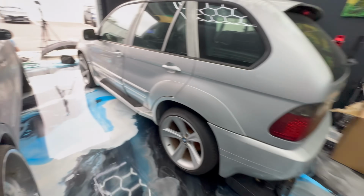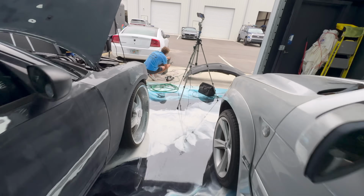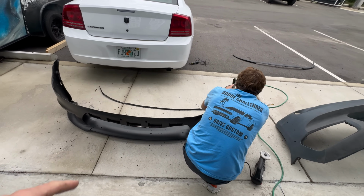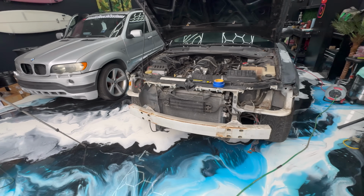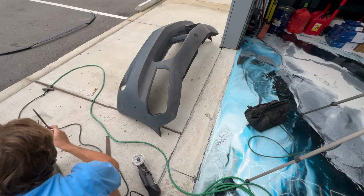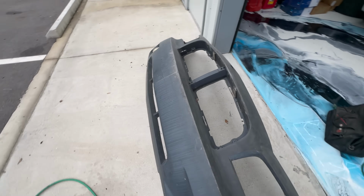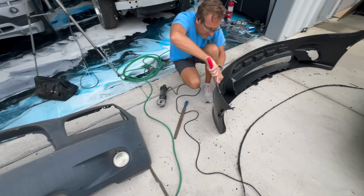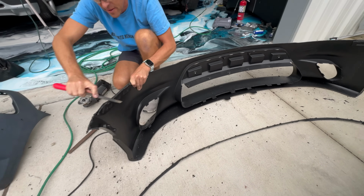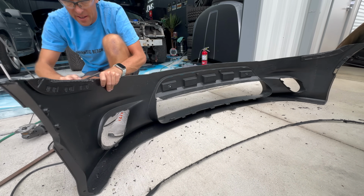In the meantime, let me show you what Jared is up to over here. This is going to be coming in our next Charger video. If you didn't catch our last Charger video, we are planning to merge two bumpers. Here you can see the original bumper that was on the car, and then we've got a 2015 and up Scat Pack front bumper. Jared has already cut off the top half of the Scat Pack one.